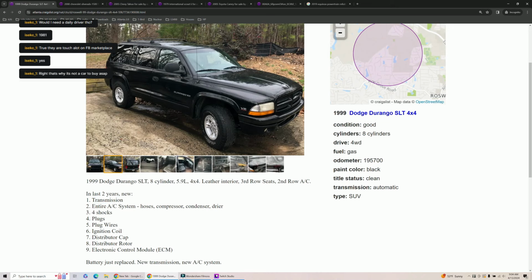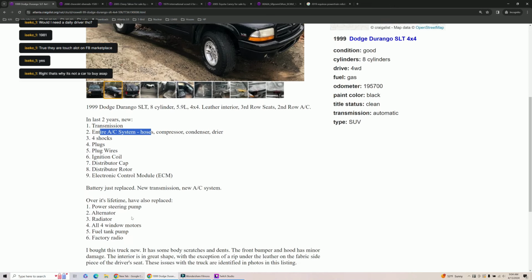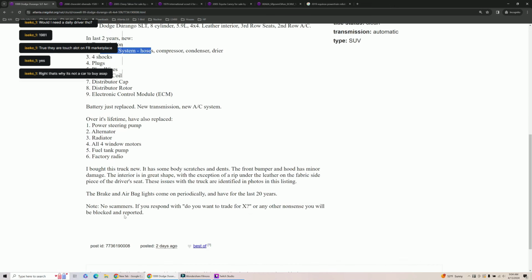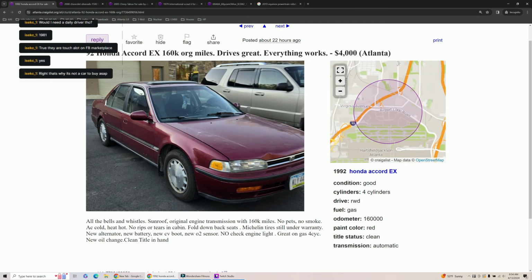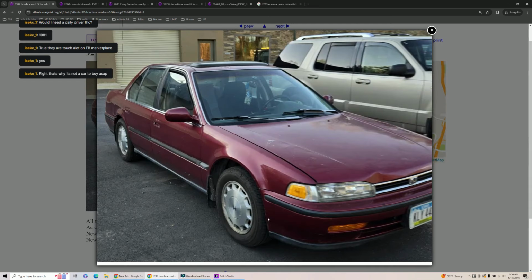$37.99. New transmission, new AC system, 4 shocks. What's wrong with it? I bought it new. The brake and airbag lights come on, Pierre. I don't need either of those accessories. Oh, '92 Honda Accord, $4,000. Drives great, everything works, all the bells and whistles. What is this? This is an EX.